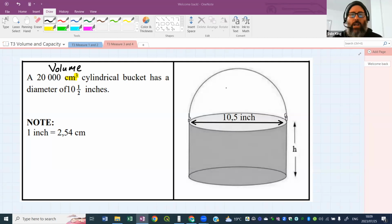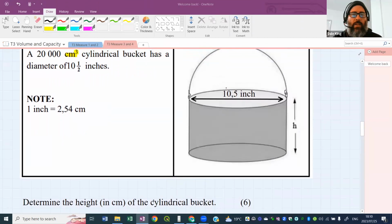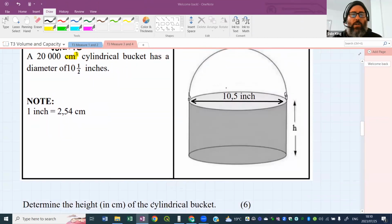All right. So here comes the question, and it's a big one. It's only one question. There it is at the bottom. Determine the height of the bucket. The H you see here on the right-hand side, what is the height? Now, this is a volume question, and they're asking us to find out height. What is going on here?